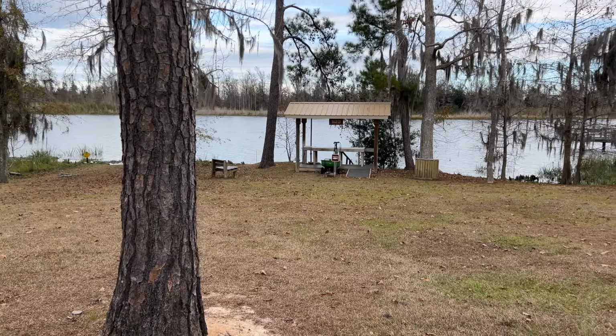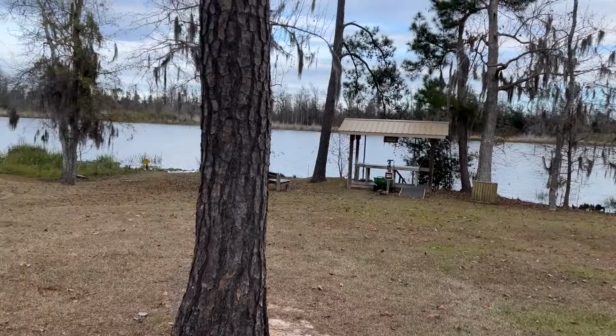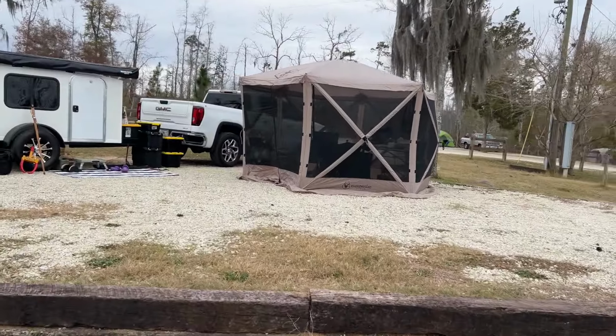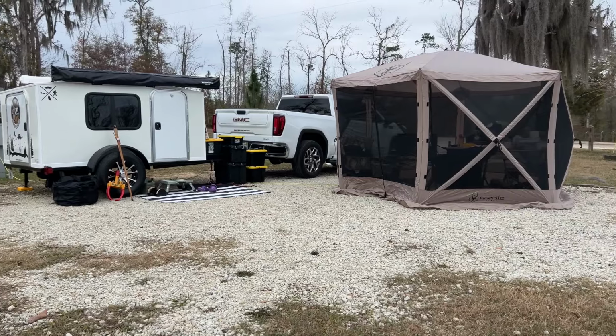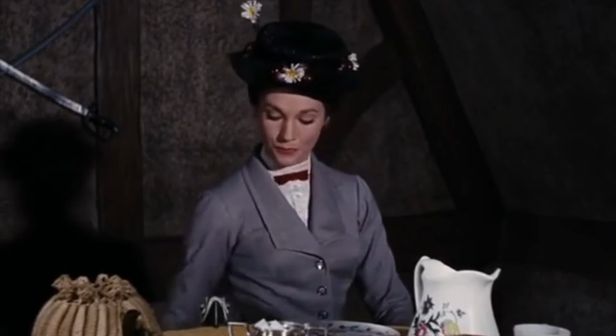And you got all the amenities right here. You got the dock and everything else. Yeah, site 13 is my recommendation. Not because I'm on it, just because after walking around, seems like the best of the bunch. It's time to go home.